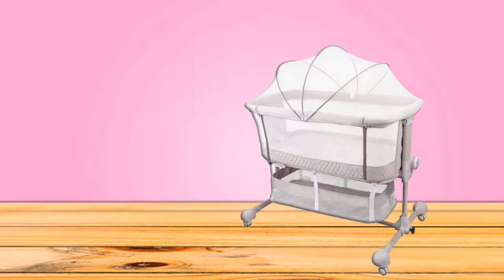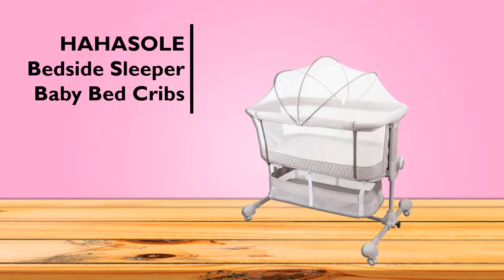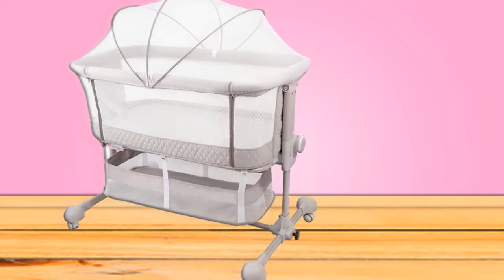The HAHASOLE Bedside Sleeper Baby Bed Cribs is a solid unit. What is especially good about this product is that it has two convertible modes: stable baby crib and baby bedside sleeper. You can change the mode freely to meet your different needs.